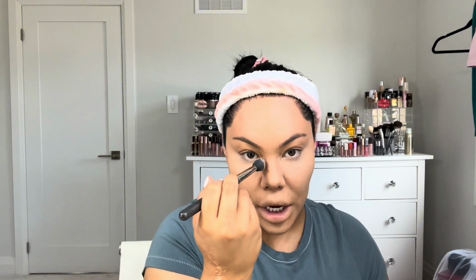So yeah, keeping everything light, I'm going to go ahead with the MAC Studio Fix Powder Foundation in NW20. I'm going to use a brush for this. Normally I like to use my puff and pack it on, but I think I'm going to use a brush today. I just want to brighten a little bit, and the reason I'm using a brush is because I don't want to add too much coverage. I want to keep everything very fresh looking and very natural.